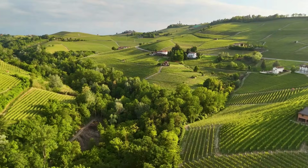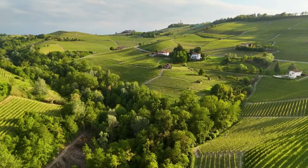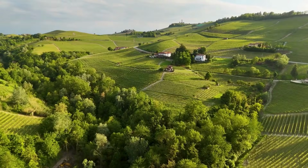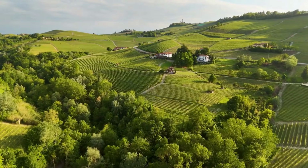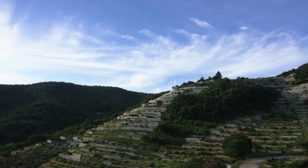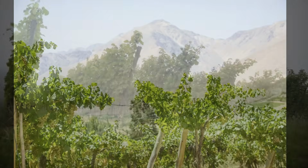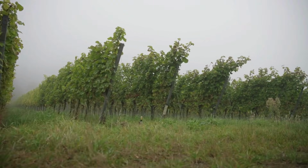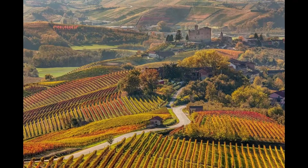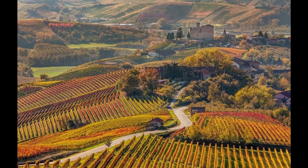The Barolo region is not one enormous vineyard producing one uniform type of wine. It is a patchwork of ridges, slopes, valleys, villages, and individual growing areas. Drive for a few minutes, and the soil can change. Move around the side of a hill, and the amount of sunlight can change. Climb higher, and the temperature can drop. One vineyard may face the warm afternoon sun. Another may sit on a cooler slope where the grapes ripen more slowly. Even two vineyards separated by a narrow road can produce wines with noticeably different personalities.